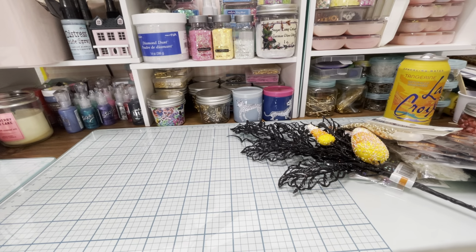So guys, that was my Michaels haul. I hope you guys enjoyed. I can't wait until they get more Halloween stuff in. I know it's not easy getting into the Halloween spirit in August, but I suggest you get out there and get it, or get it when it goes on sale, or you know it's going to be gone.